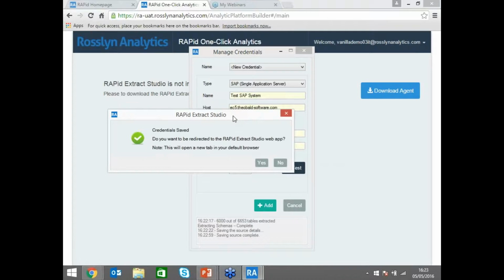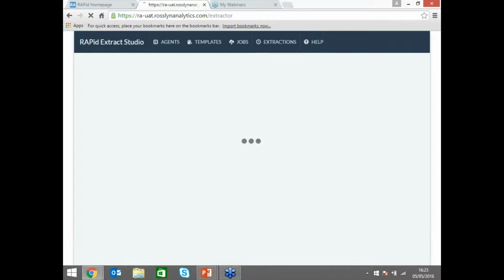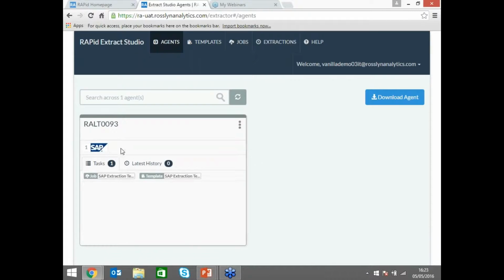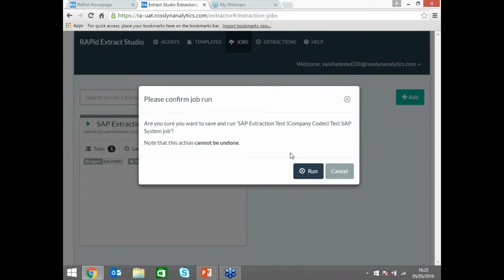At this point, we offer you the chance to directly open another browser, but I have a browser open in the background here, so I will say no for now. If I go back to Rapid and go to Extract Studio, you can see under the jobs there is already one job configured for me. If you click on the agent list, you will see the name of the agent that we have just installed.